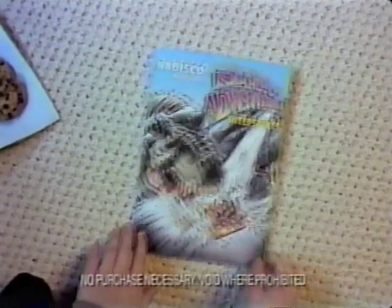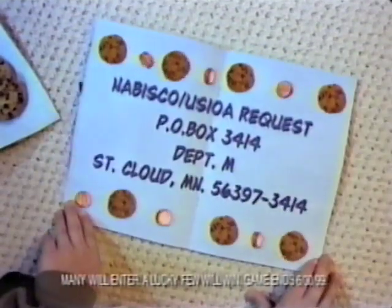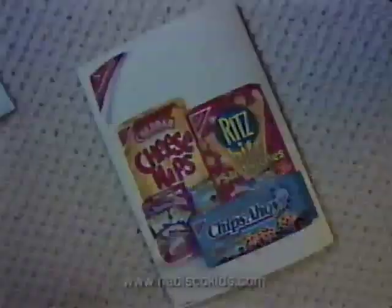Chips Ahoy presents the Universal Studios Islands of Adventure sweepstakes. You can win a trip to the new theme park in Orlando. Ride the Dueling Dragons coaster. Right here for your chance. Many will enter, a lucky few will win. Or see marked packs of Nabisco snacks.